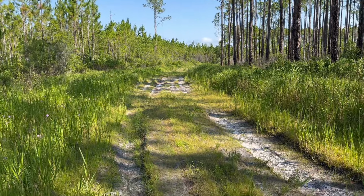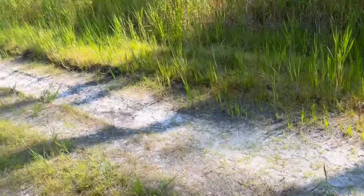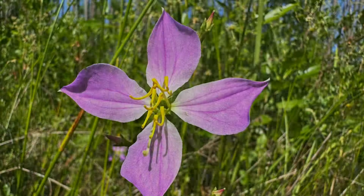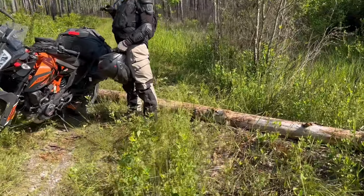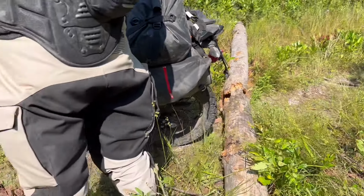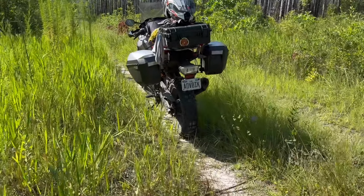Had to take an unexpected mandatory stop. Found some scat. Had a little snake run across me right there. And all these beautiful purple flowers. Had to stop for a little log crossing. This thing's pretty thick. Not down here, but over there. Just the ends of our little displacement motorcycles bottom ends.